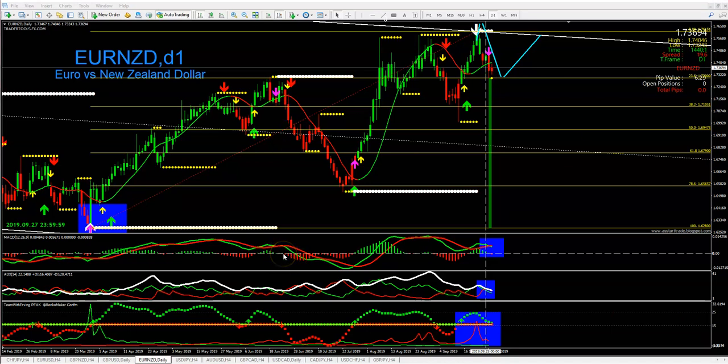So if you move to 4 hours or 1 hour to take your trade, I think that would be a great area. But please, once again, guys, this is not a signal that I'm providing. This is just educational, so you can see exactly how I take my trade. I usually take my trade on Monday or Tuesday and let my trade run all the way to Friday, and then I cash them out and I move on.